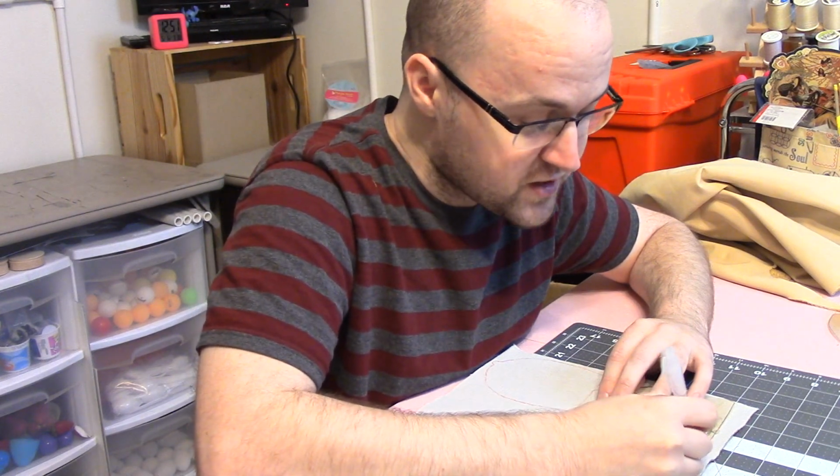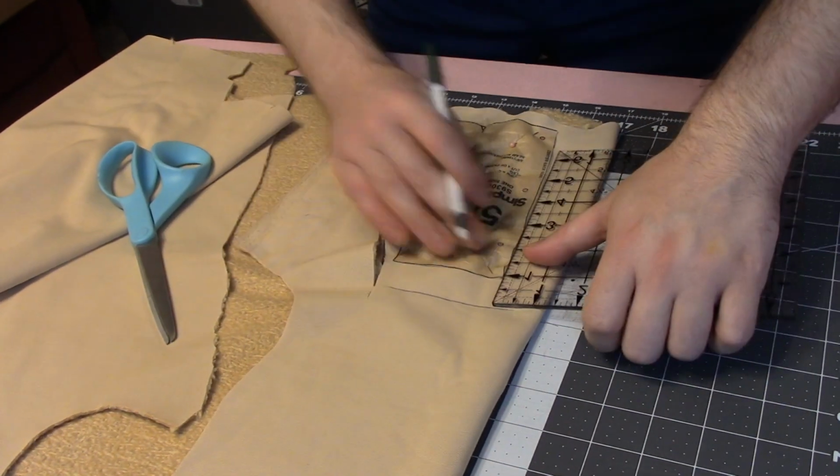Now that I have all that information about what works, what doesn't, I can make some changes. Let me show you what we're doing. So the legs I'm pretty happy with.